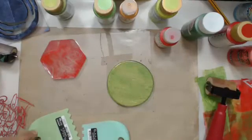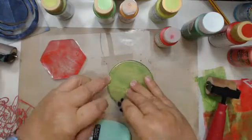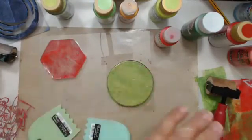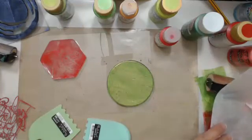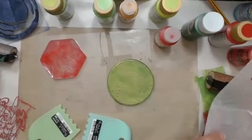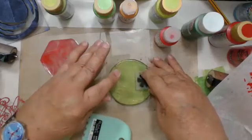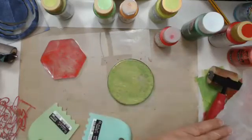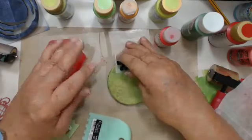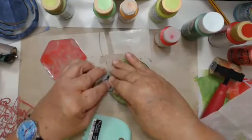Yeah, it is easier to travel with. So what can we put on this? Let's do a couple of these little things. That didn't come out too good. For me, I like it too because I don't have a lot of room, so I have a hard time with those other plates. And this metallic paint is pretty.